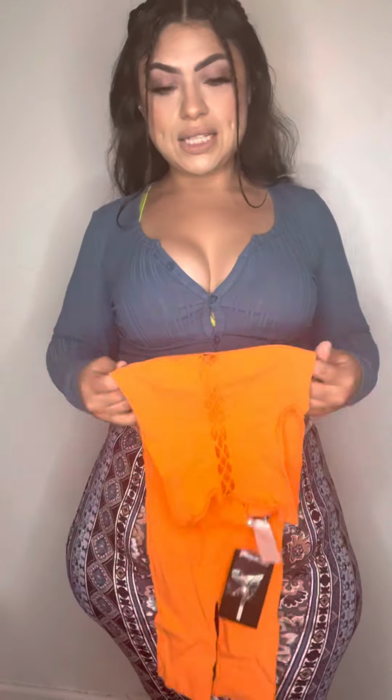Next we have this one. I'm actually scared for this one, but I think it's gonna work out. It's super tiny. Like I said, I hope it's gonna work out, but the stretch on it is amazing. Let's see how this one works.